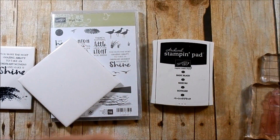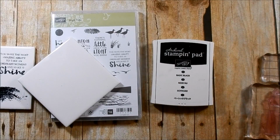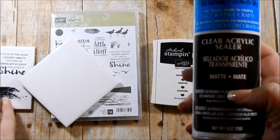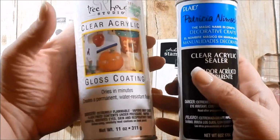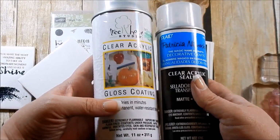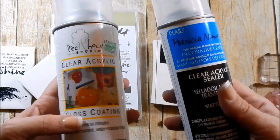And you will need some adhesives and clear acrylic gloss coat. So I have a couple here. I have a clear acrylic sealer, because you definitely want to seal your coasters. And then I have this one also. This is in matte, and this is in gloss. So if you want your coasters to be shiny, get the gloss. If you want a matte finish, get the matte.